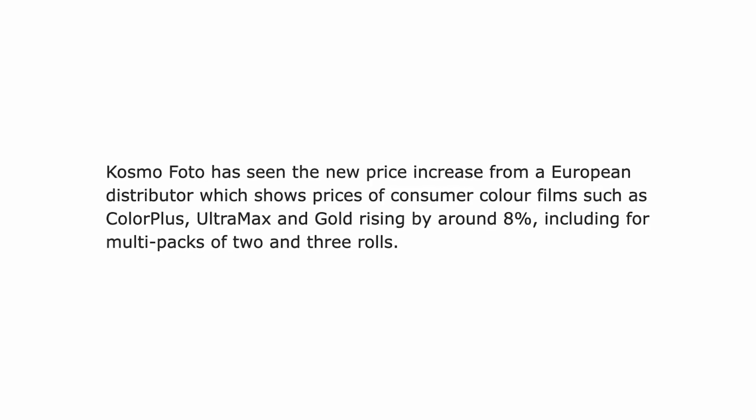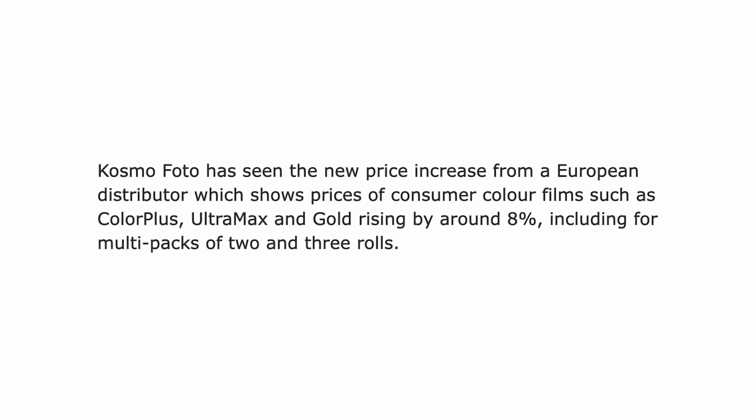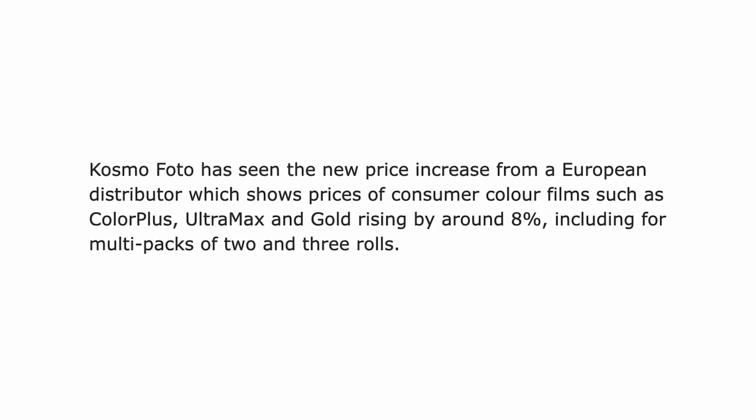Okay, enough of the jargon, let's get into it. As per a couple different online sources, Color Plus, Ultramax, and Gold in 35mm are going to be rising by about 8%, which includes individual rolls and multi-pack rolls. Normally you can save some money by buying the triple pack, which will still remain true, but we will be seeing both the 3-pack and the individual go up by that 8%.